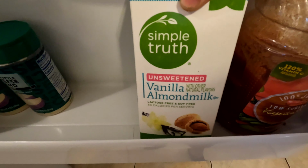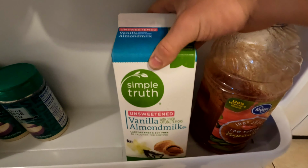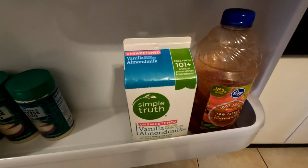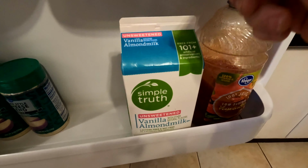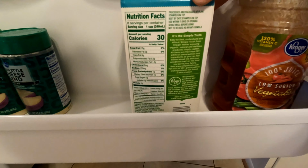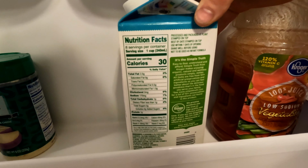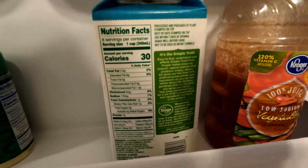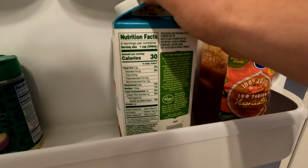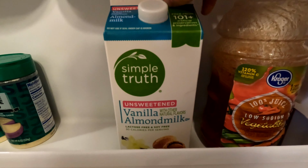Simple Truth unsweetened vanilla almond milk. This is my baby. I love this stuff to death. You can drink it plain, you can have it with your cereal. I use it every day for my protein shakes. It is the best mixer for protein shakes. It's only 30 calories. It's got 1 gram of protein, so nothing to brag about there, but 30 calories. You know, the healthy total fat of 2.4 grams, and it's the good fat, obviously, from almonds. Only 1 gram of carbs, low amount of sodium, and it's unsweetened, right? So it's just pure goodness.